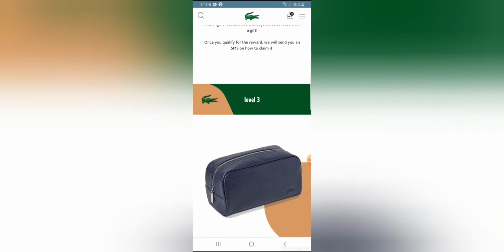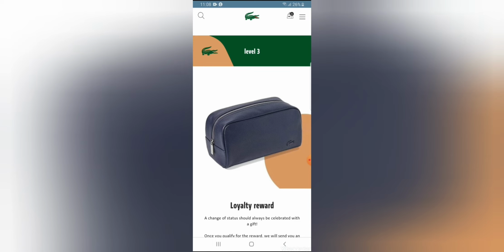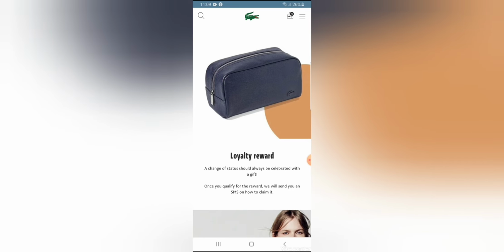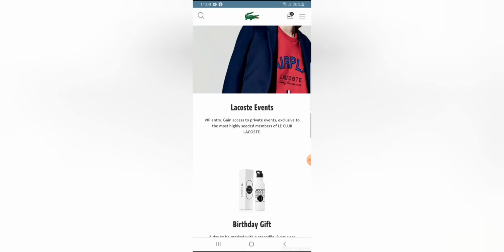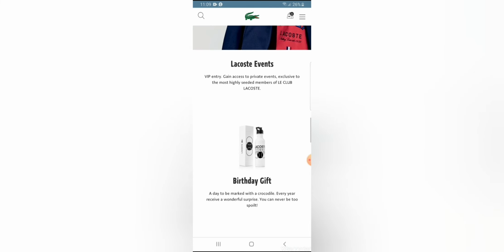Now, if you've already reached level 3, this one is a really nice pouch. This is the freebie for level 3. It's in leather, color blue. Again, just do the same thing once they send you the text message. Just show it to the SA in Lacoste and they'll give you this item. Part of the benefit of a level 3 account is that you will get a free gift. In my case, last year I got a free keychain, a Lacoste keychain. But this year, they've changed it and it's really nice. This water bottle is the free gift for account holders who have their birthdays while they're on level 3.